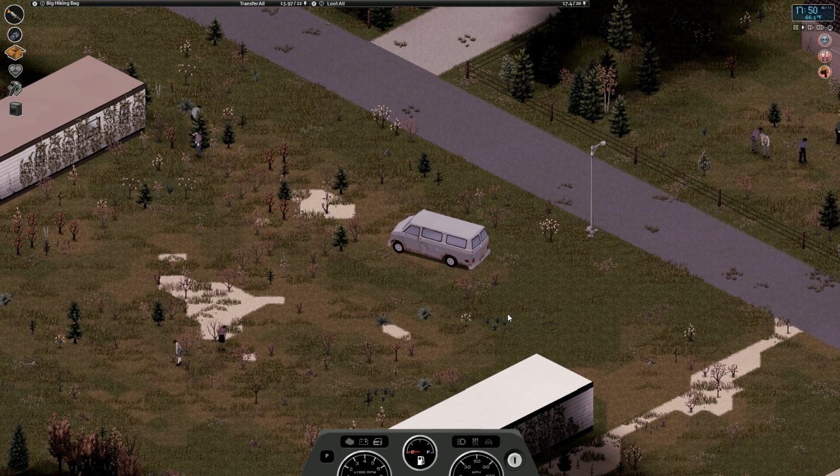I know we spent this entire episode in the car, but this is a massive town. At least we found it. There's going to be plenty of loot to be had.